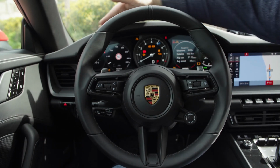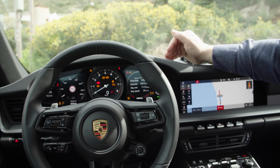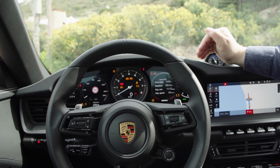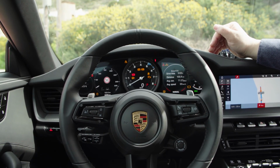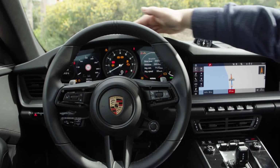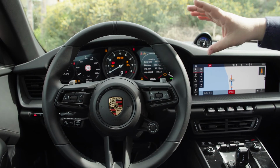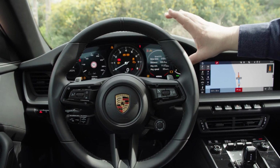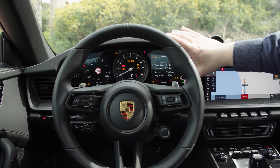So, all of this right here, it looks great, it behaves great, it gives you the information you need. Some of it's concealed by the steering wheel, but I can't see how they could have done it any differently and still kept the aesthetic and the detail as much as they have. So, I'm a fan of that. It works. I'm prepared to live with the compromise.